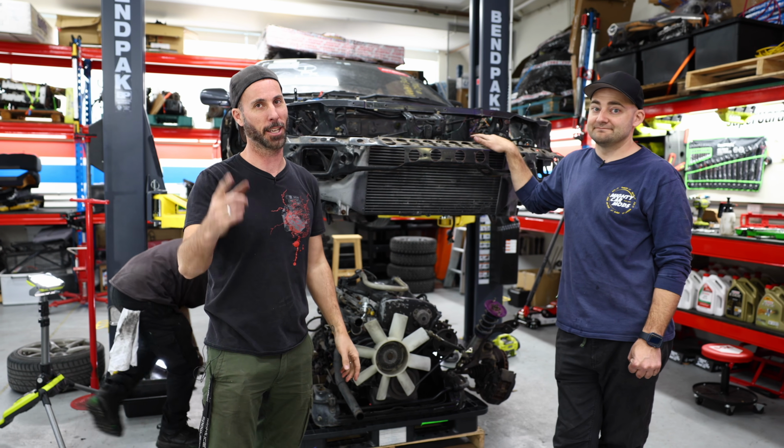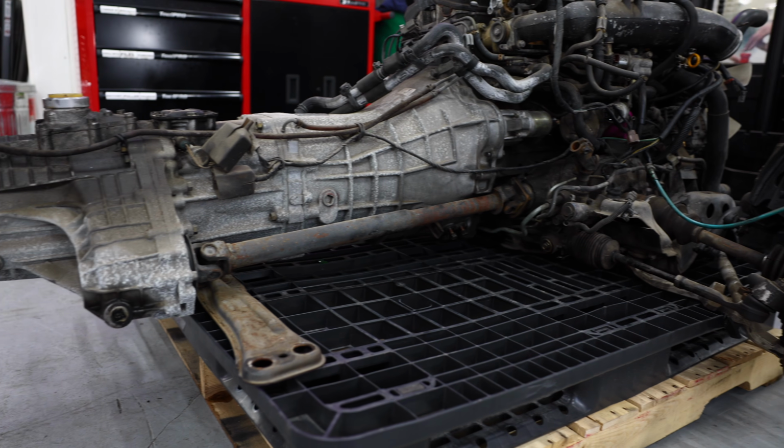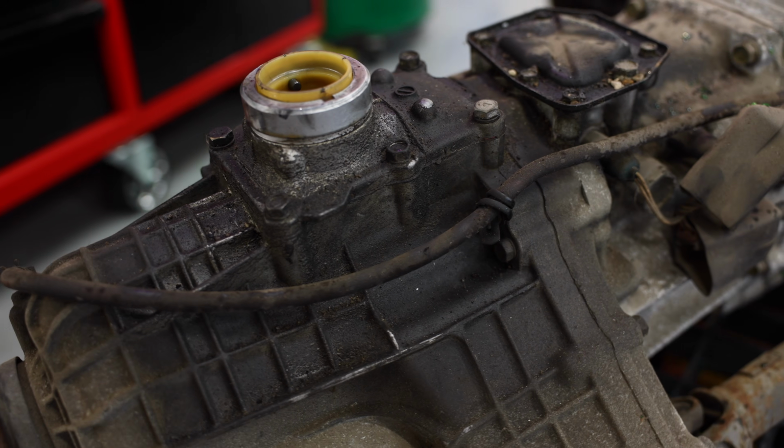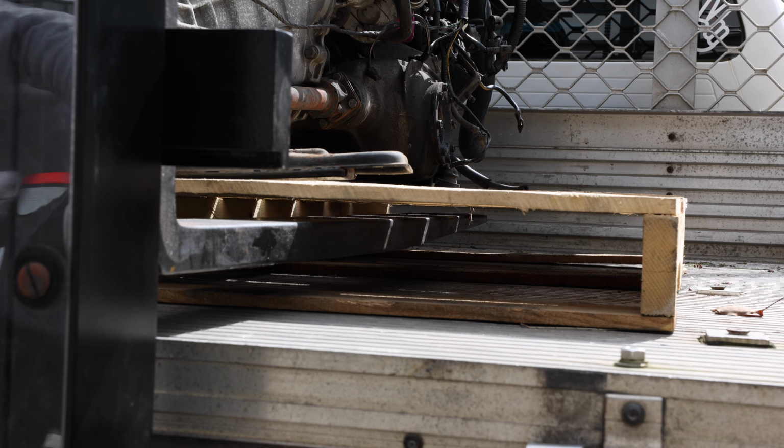Nissan goodness. Let's get to it. We're planning on completely rebuilding this entire engine right here in Super Garage. But before we do that, we need to know what's wrong with it, which parts we can reuse, and which parts we need to buy.